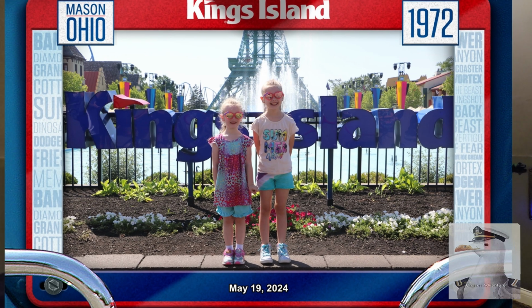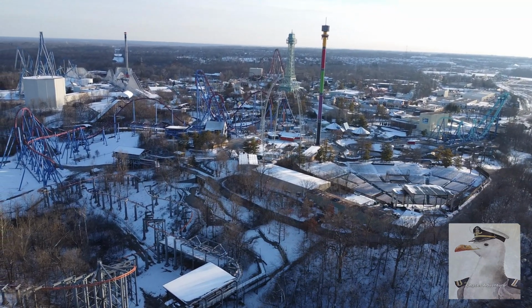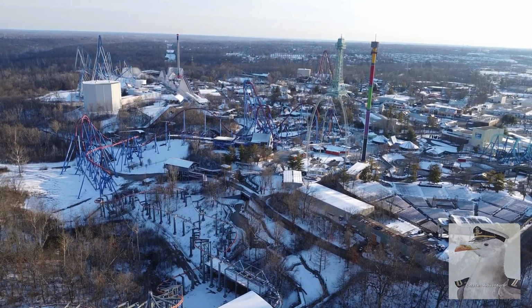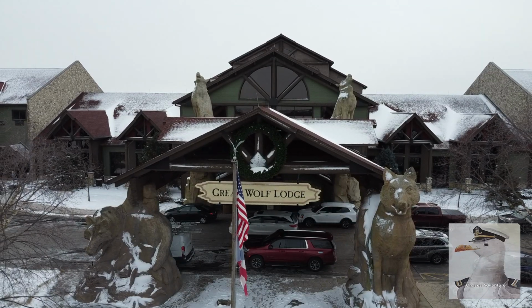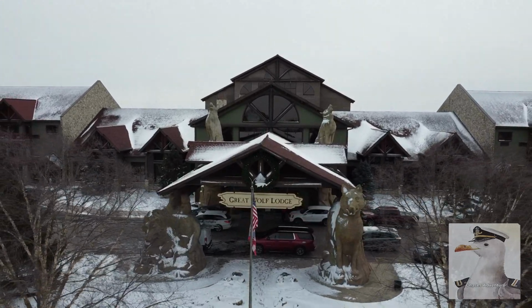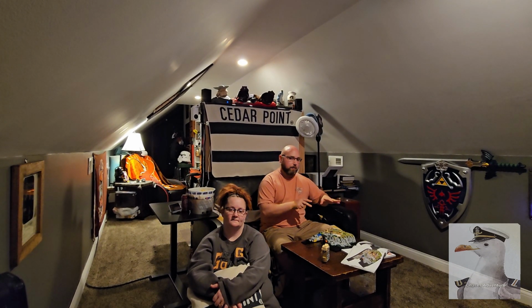Kings Island. I would say Mason, Ohio isn't exactly the most touristy area in Ohio. There are several places that you can stay. There's one main hotel that's literally right next to the park, in walking distance, really. And that's Great Wolf Lodge. We've been there, and I can tell you right now, unless you use places like Groupon or other websites to get cheaper prices, it is a little pricey. It's worth it, but I wouldn't want to stay there any more than 3 days.